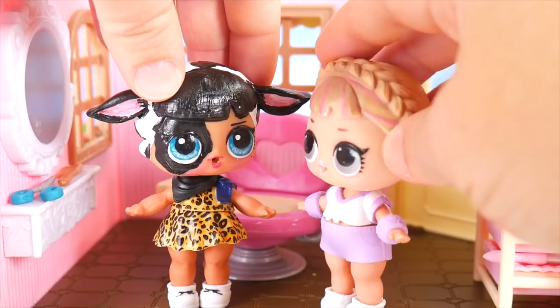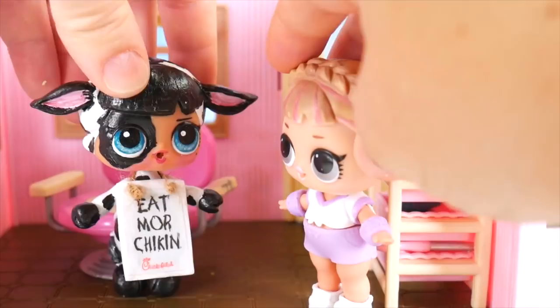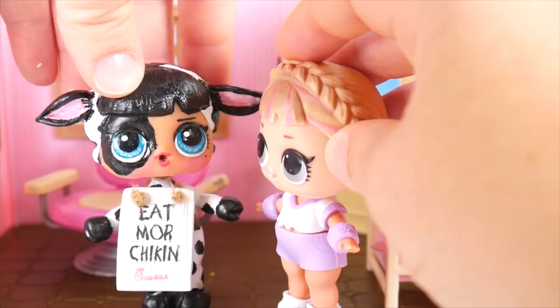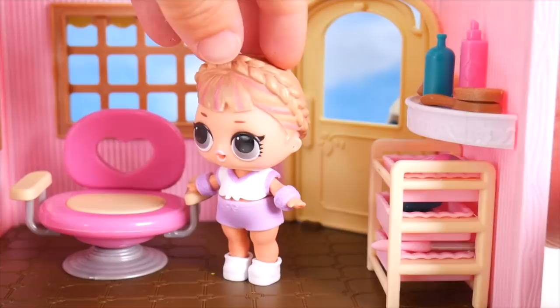Yes, please. All right, let me just run over here. Here we go. What do you think? Oh my goodness, you look just like a cow. Eat more chicken. I think you're ready for your day of working at Chick-fil-A. Yes, I am. Oh, you're right, I better get going. Thanks, Sleeping Beauty. Anytime. And that sure was fun. I never made anyone into a cow before.